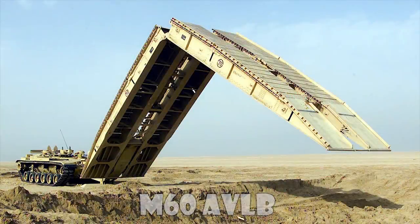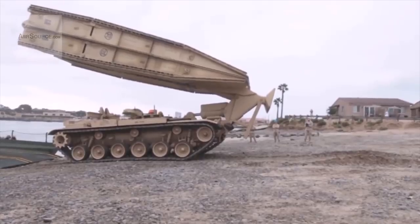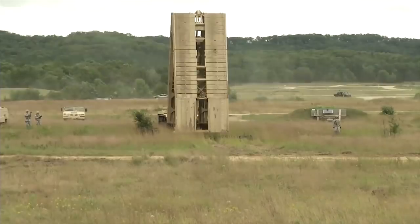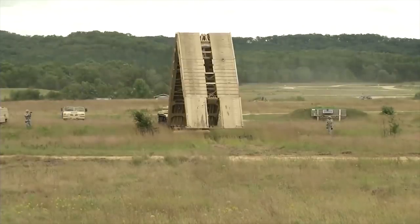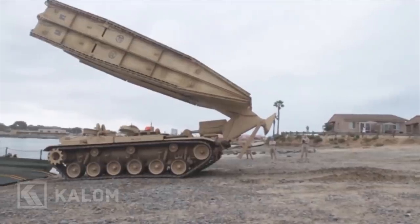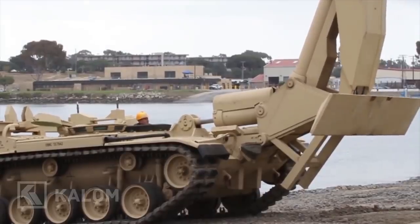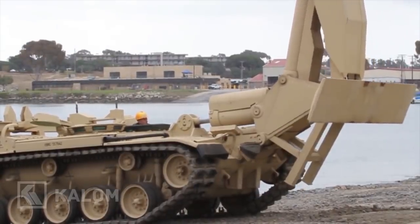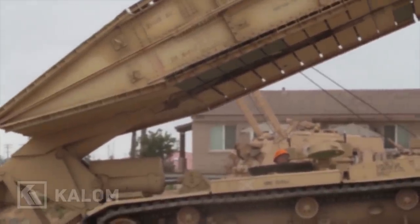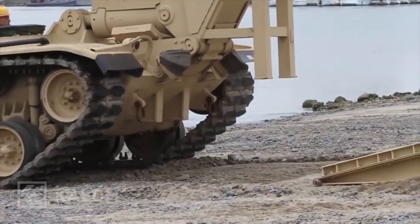M60 AVLB. The M60 AVLB, or Armored Vehicle Launched Bridge, was introduced in 1987. This combat engineer vehicle was developed by General Dynamics. It was designed to launch bridges for tanks and other wheeled combat vehicles across trenches and water obstacles in combat conditions. The scissors-type bridge weighs over 13,000 kilograms and is made of aluminum. It has a length of 19 meters and can span a gap up to 18 meters. On the vehicle, it is carried folded and launched over the front hydraulically. A deployed bridge is capable of supporting wheeled and tracked vehicles with a total weight of up to 60 tons.